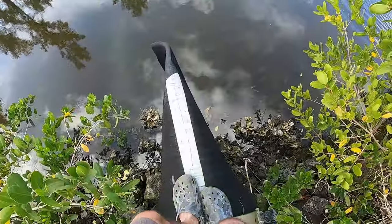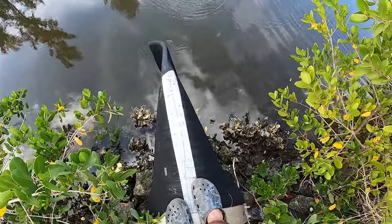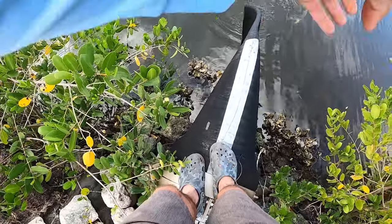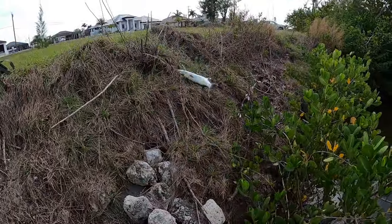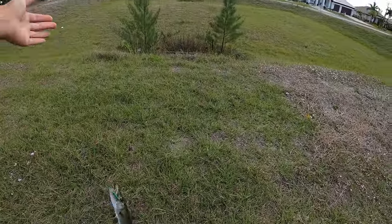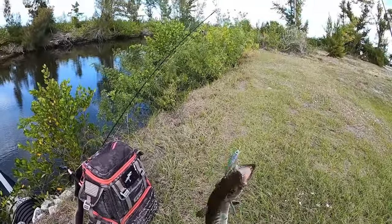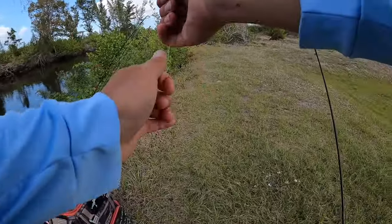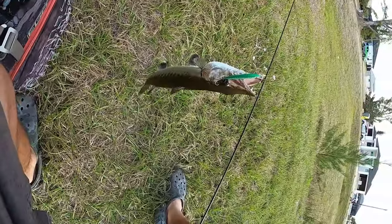There he goes. I just hooked a barracuda out here. That is a straight up little barracuda out in the canals. Look at that. Oh my God. That's a little barracuda. He hit the Yozuri. What? Oh, that's a little barracuda. Look at that. Out in the canals. Had people not believe me when I said that there were barracuda out here. Look at that. Proof. Oh, that's awesome. That's crazy.